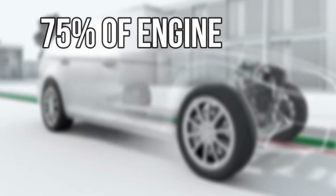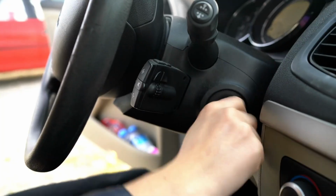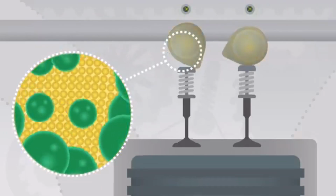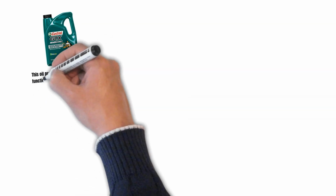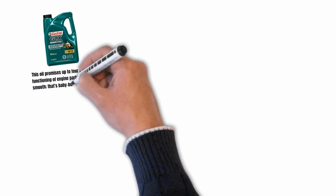This innovation is crucial, especially since about 75% of engine wear occurs during those crucial minutes of warming up. So, when you turn that ignition, the Castrol GTX Magnetic is already at the front line, battling wear and tear. Performance-wise, it's like having a personal bodyguard for your engine. This oil promises up to 4 times smoother functioning of engine parts. That's not just smooth, that's baby bottom smooth.